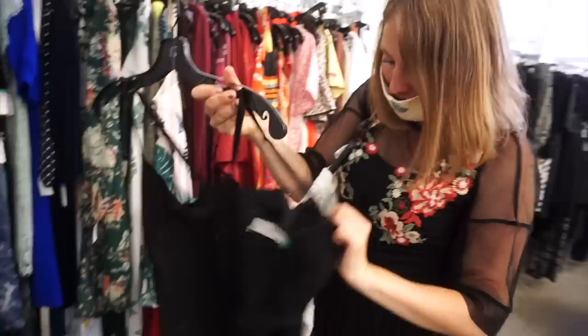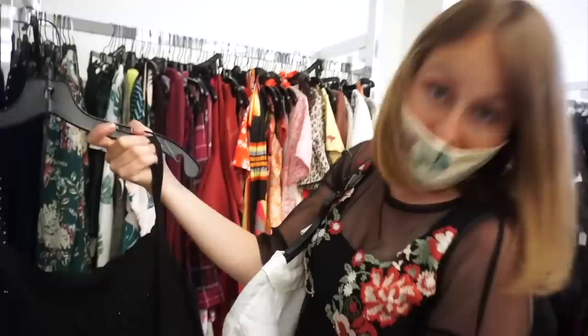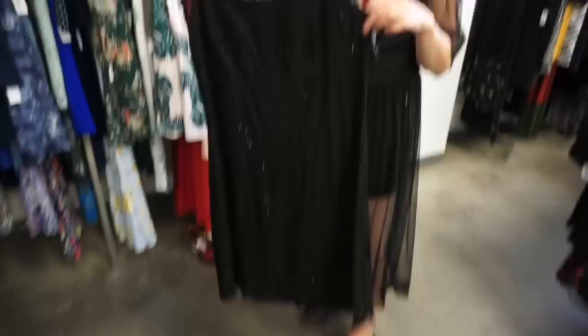What'd you find? Another little vintage piece. I think it's maybe like 90s vintage, but yeah, really cool beading and embroidery. That's perfect for one of your harp gigs. Yeah, I have a ton of black, but I feel like this one is at least a little bit unique compared to some of the stuff that I have. Yeah, it's very classy. Definitely.